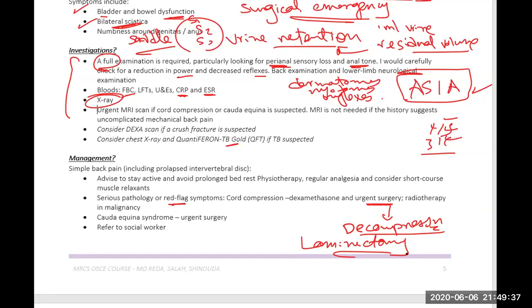It gives them more space, and sometimes surgeons will also add some removal of some disc material, okay, like a discectomy. Okay, so you do both. Okay, you remove the lamina from the back and you remove the discs from the front. Okay, and that allows the caudal to breathe. Yeah, we've said that, and social worker if the patient has any problems, social issues.